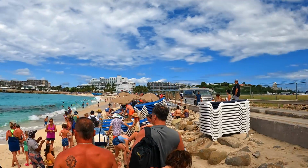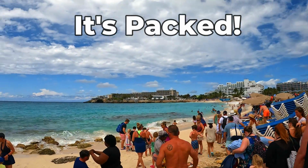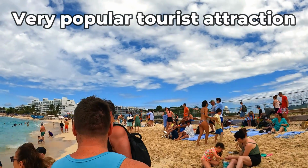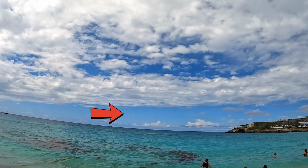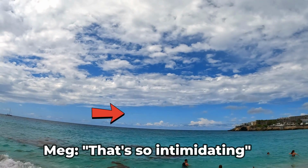One thing to immediately warn you about this beach is that it's packed. This is a very popular tourist attraction, so there are people everywhere. That's so intimidating.